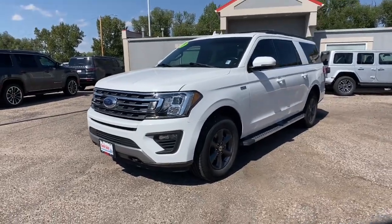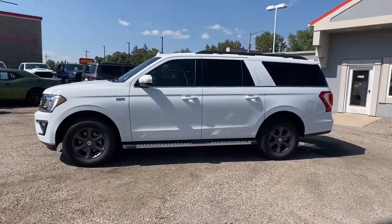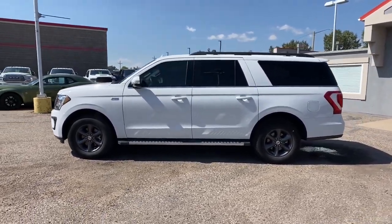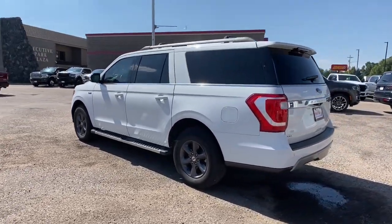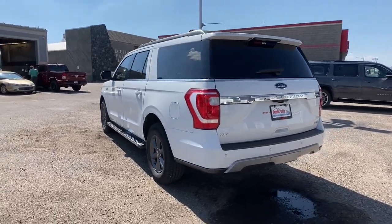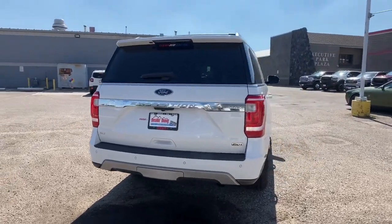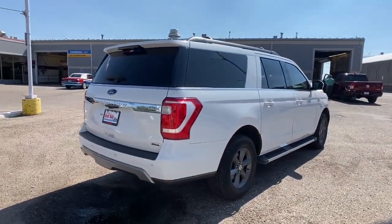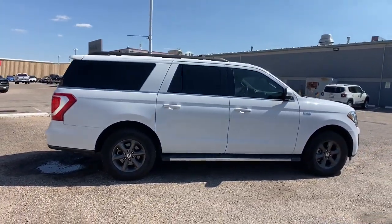Enjoy the view of this 2021 Ford Expedition Max. With less than 60,000 miles on the odometer, this vehicle provides excellent value. Here's an awe-inspiring Ford Expedition Max, the premium full-size SUV with an extended wheelbase and enhanced cargo capacity. It packs a host of luxurious amenities plus increased head and legroom, even in the third row.